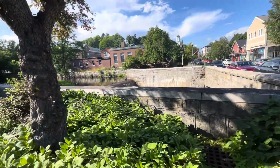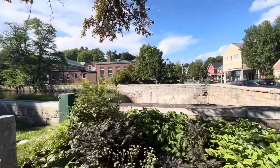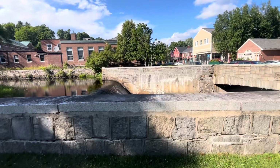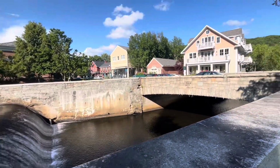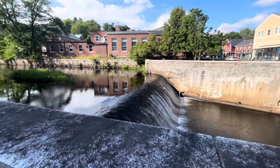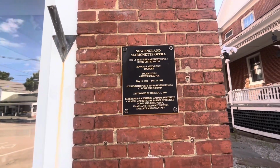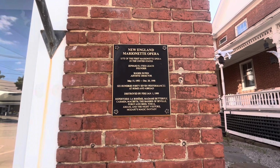So apparently we are still on a river, just not the bustling kind that keeps you cool enough to notice. And where there is a mill, there is a water source to cool it. So that is what we have here. It is a beautiful, idyllic town. Here's something else noteworthy: site of the first marionette opera in the United States.